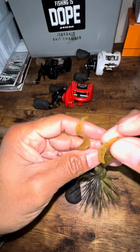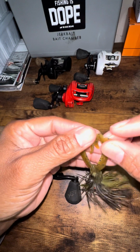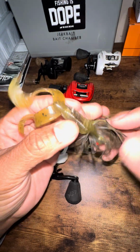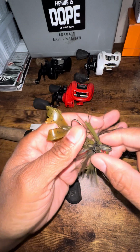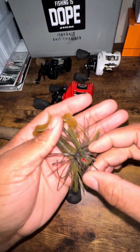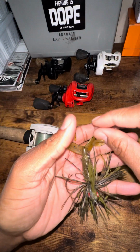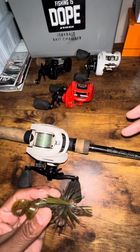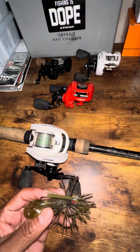Now, with trailers, I always vary trailers. I just changed the trailer on this from a Rage Menace to this. I'm going to keep messing around with trailers until I find out what the fish actually want this time of year. And then come different times of year, of course, I'll switch it around to fit what the fish want. But typically, I'm throwing it on a Concept C2 reel by 13 Fishing and an MVP Black 2 rod by 13 Fishing.